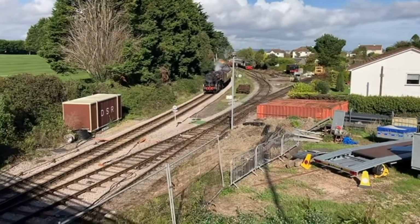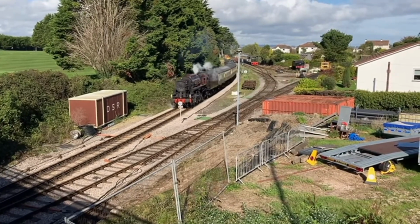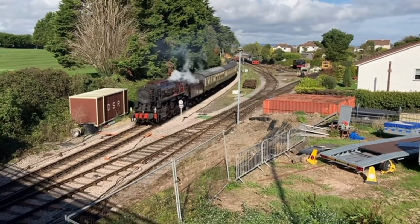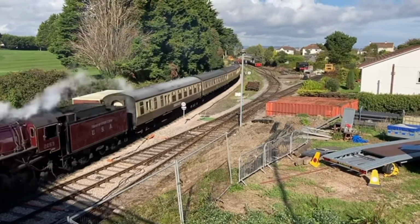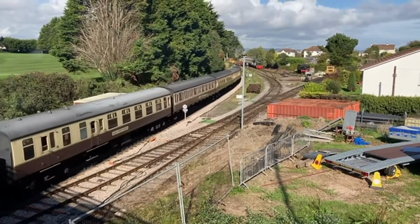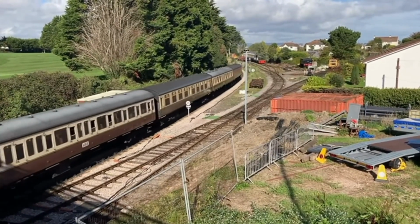The station here on the Dartmouth and Torbay Railway was first called Brixham Road, but it was still a couple of miles from its namesake. So pressure grew from Brixham to have its own branch line and station. It opened to passengers at the end of February 1868, curving off to the right in this shot.